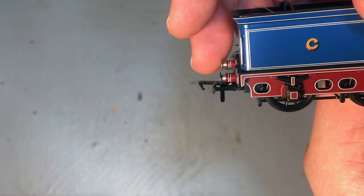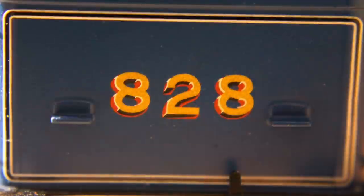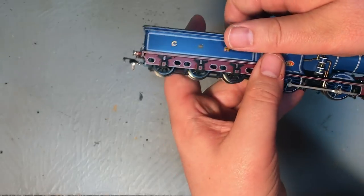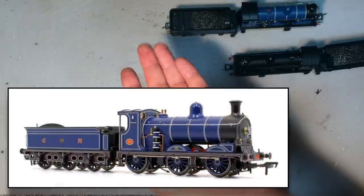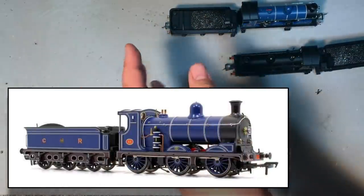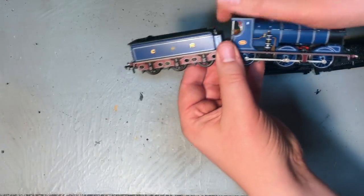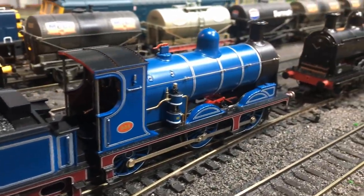Looking to the back of the tender again. All the detail is there, and the number 828 emblazoned across the back of the tender. For me, this really is the standout livery, but I know a lot of people do model different periods. If you're going to go for the preserved example, then the darker blue is billed as the preserved one. I'd personally go for that. I just keep coming back to this particular version. And it is definitely one that really, really does stand out for me.